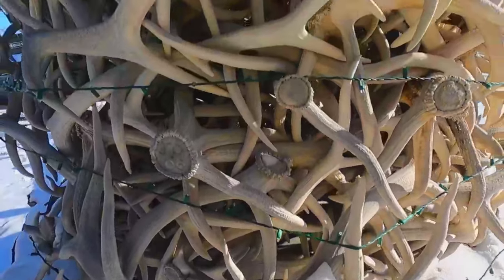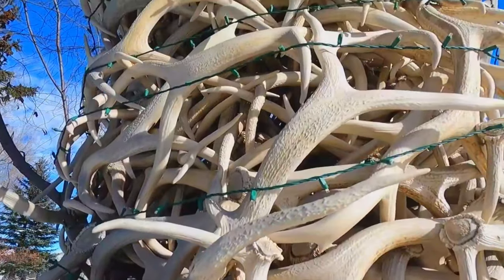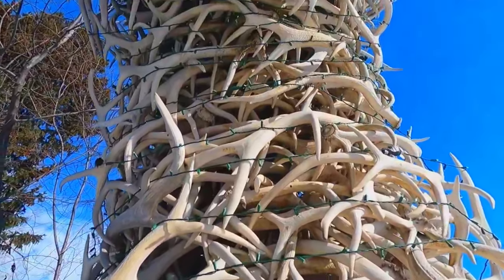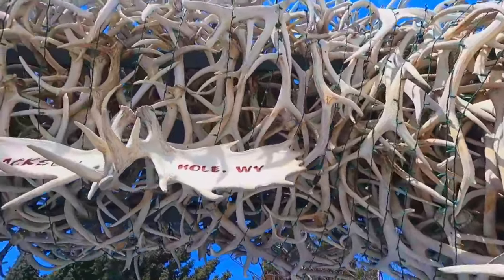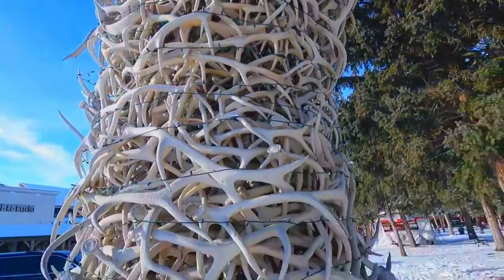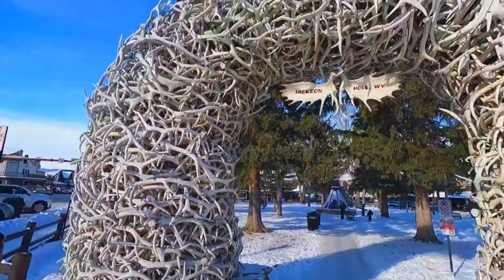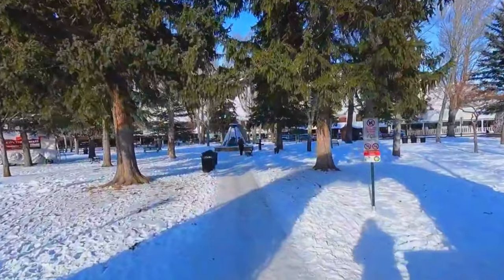So this arch is all elk horns. And they say that the elk horns are not from deer or elk that died, but they shed. There's so many sheds up here, they just collect them all. They make all these arches everywhere. Is that not the coolest thing you ever seen? Beautiful. All right, let's get in here and have a little fun. Let JT make a snowman.